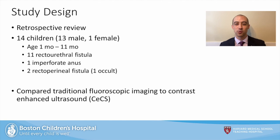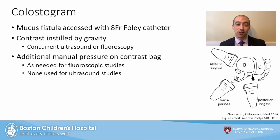There were 14 children with anorectal malformations and their pathologies are shown here. The colostogram for ultrasound is performed in a very similar manner to a traditional colostogram. A Foley catheter is placed in the mucous fistula, and contrast agent is instilled via gravity. There are several possible ultrasound imaging planes, and we have found the anterior sagittal plane to be the most useful. Manual pressure was used as needed in the fluoroscopic studies to distend the rectum.